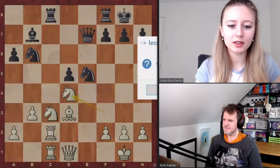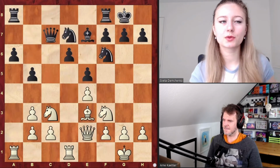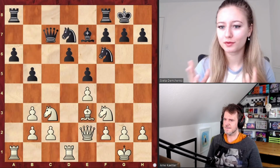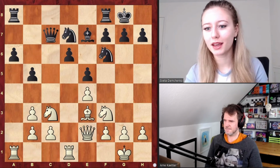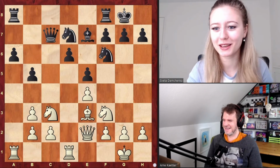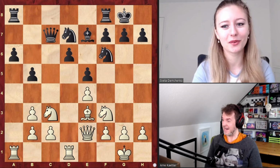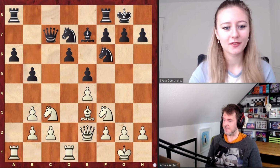Yeah. So it's not for all positions. This is mostly for positions where there are no tactics. So we're not talking about some mainline Najdorf where you have to defend your piece because it's being attacked every move. So it's mostly for those calmer openings. And I have to learn this.